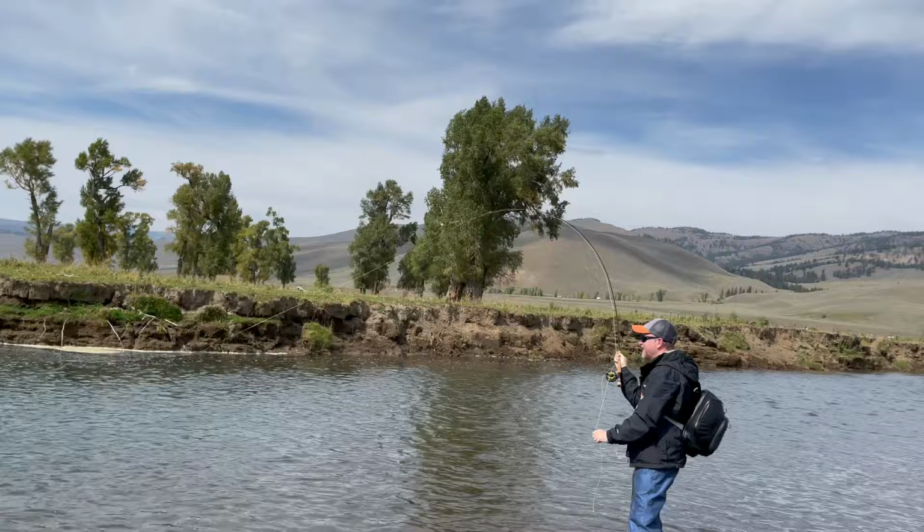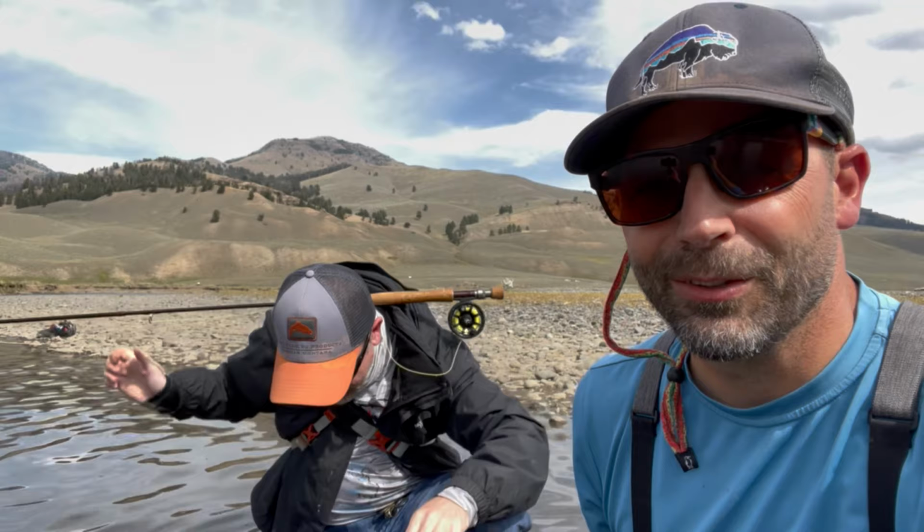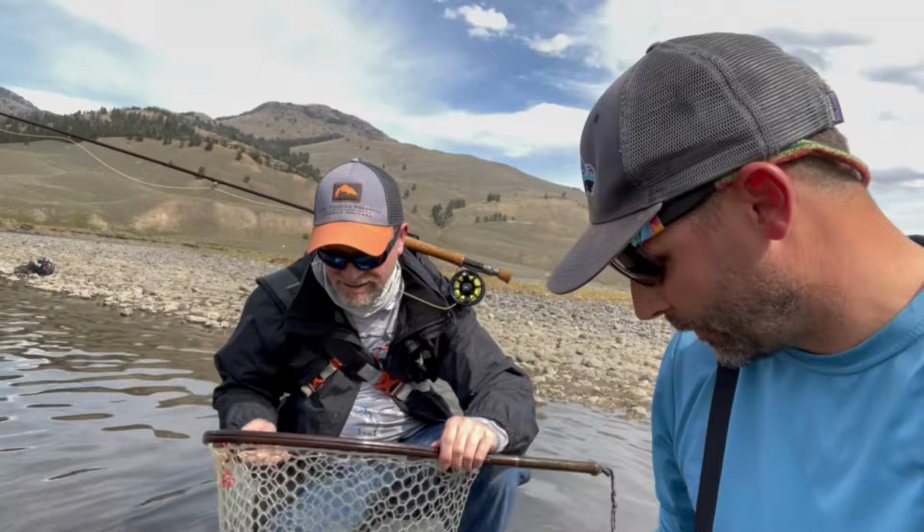Oh, good fish. I got Dave using the purple haze. It only took a couple casts. He's gone. And the fish, darn it, fish is gone. We'll have to do it again. That's it. That fish got out of our net. Hey, just go out there and get another one.